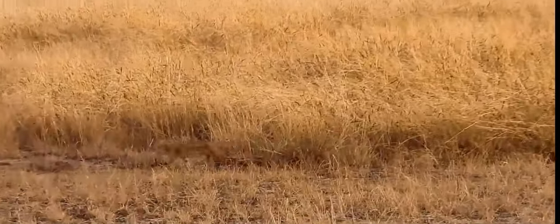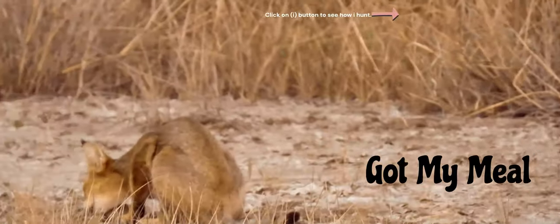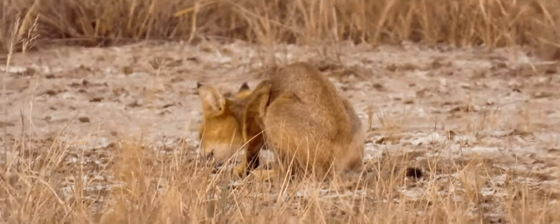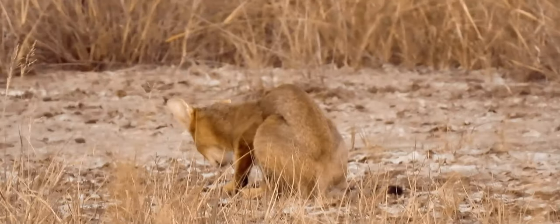Weight, 5 to 9 kilograms. Height, 14 to 16 inches. Body length, 58 to 78 centimeters. Lifespan, 15 years. Top speed, 30 to 35 kilometers per hour. Gestation period, 60 to 65 days.